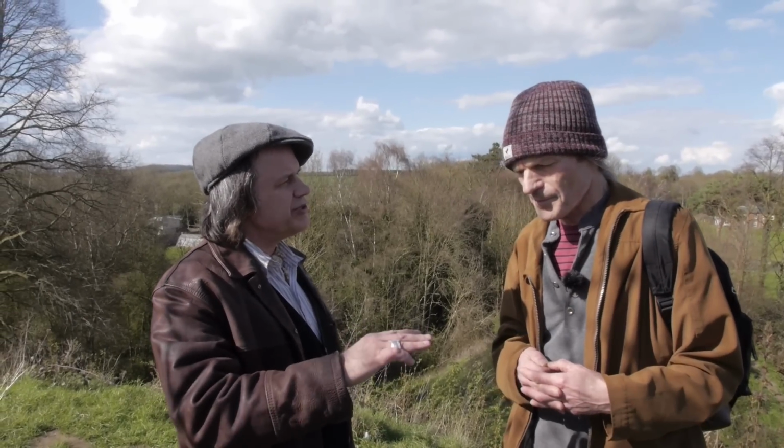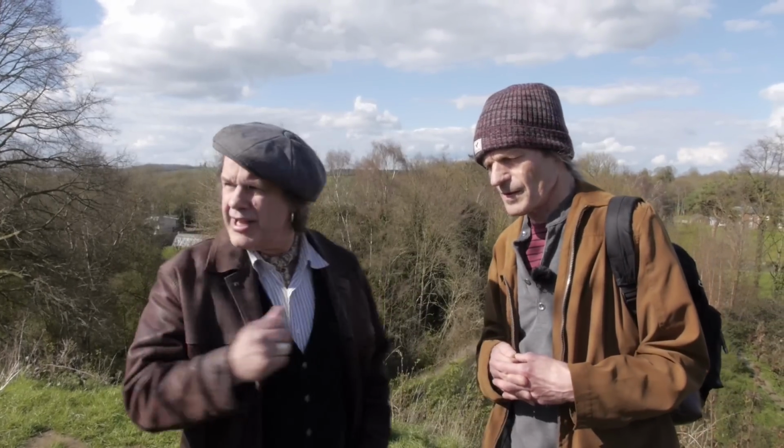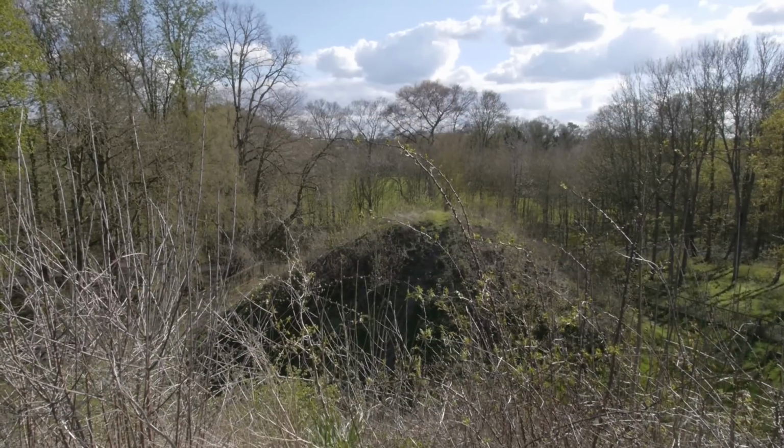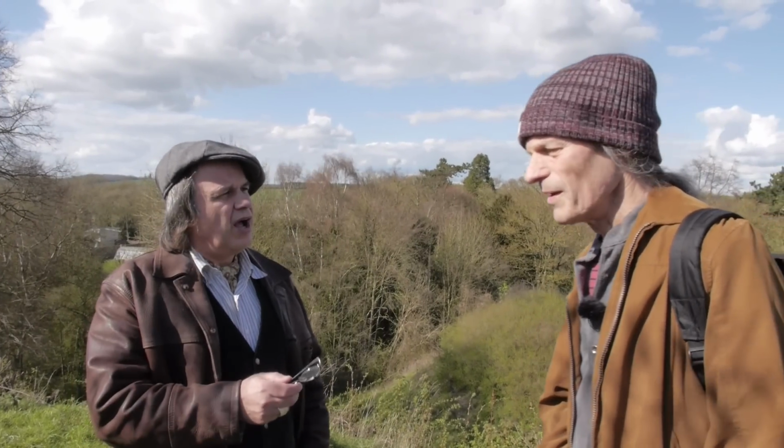I don't think of it as a place of hills. I always think of Essex as fairly flat. And yet when I look round this landscape here, this is very hilly around here, isn't it? Very hilly. For Essex, it's extremely hilly. And you're right, it is unusual.